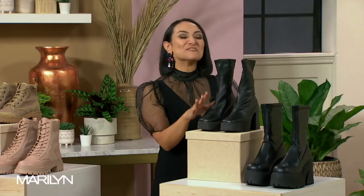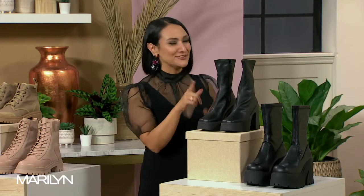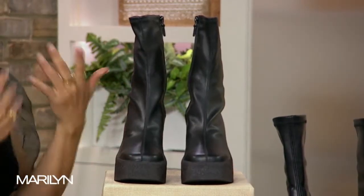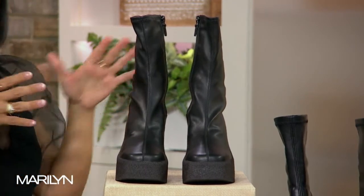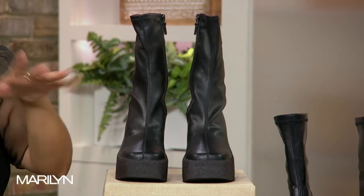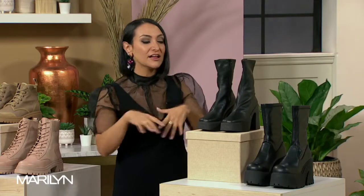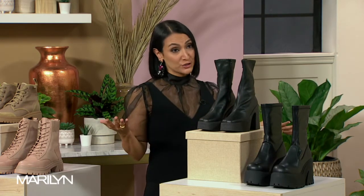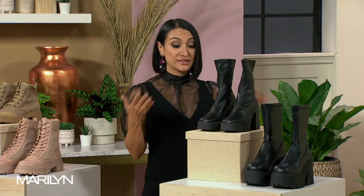Okay, now the retro-inspired platform boot. No kidding. Marilyn, look at the platform on those boots. Okay. When I chose this to add into the segment, I knew you'd get a kick out of it. So we saw these, of course, originally in the 70s. And then this is kind of an amalgamation of what we saw coming back in the 90s. Think Spice Girls, Geri Halliwell, those big platforms. Those are back now. And all of the top designers are doing their own versions of it for this season.